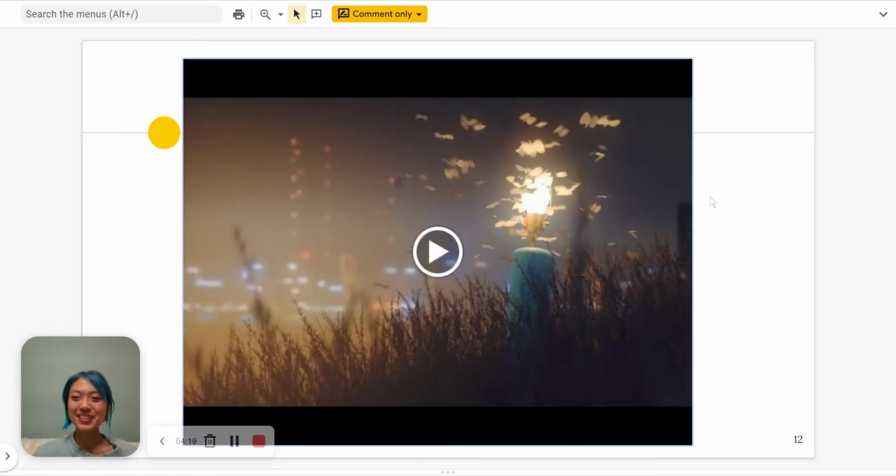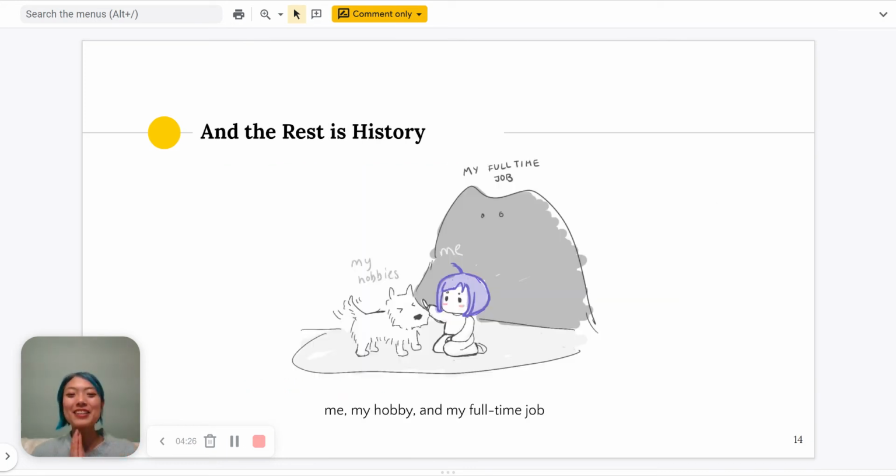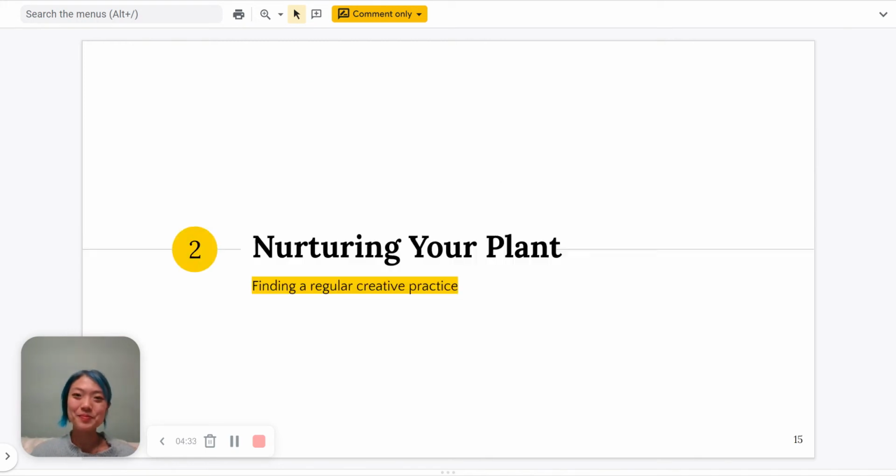Cool. So who's ready to make some moths? After that, I signed up for a low poly class with a friend, and the rest is history. The age old tale of me, my hobbies, and my full time job.